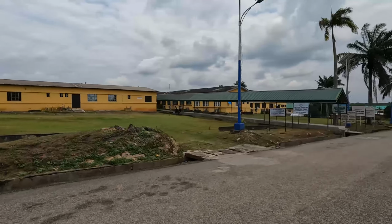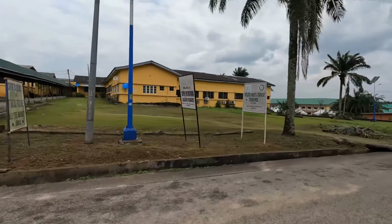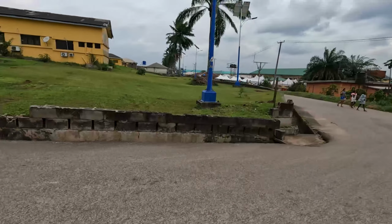So that's the Department of Creative Arts. Yeah, now they're doing me proud. You can see a lot of people going on, but there are many of them.